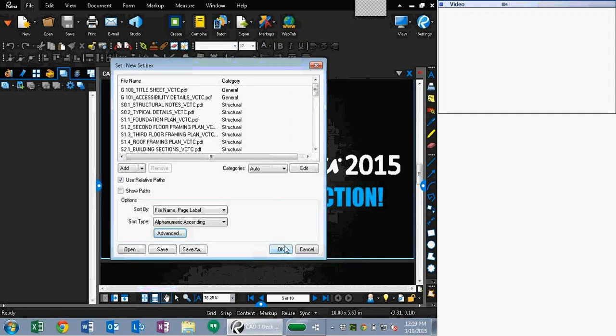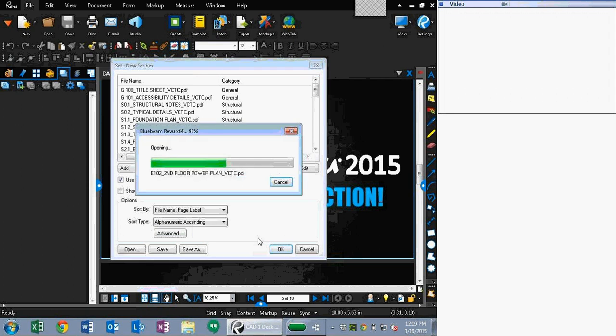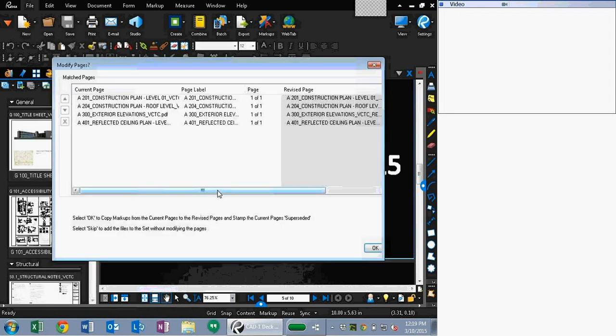So I'm going to click OK here, and it's going to confirm the markups, that these are the matched pages from the old sheets into the new set. If you don't want to copy over your markups, I could just hit skip, but I'm going to click OK to show you how the markups copy over.